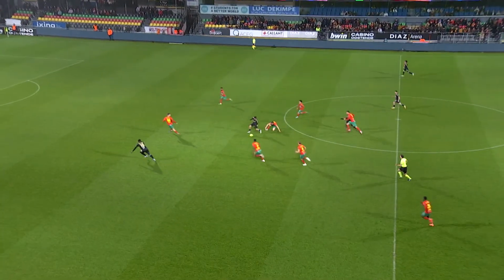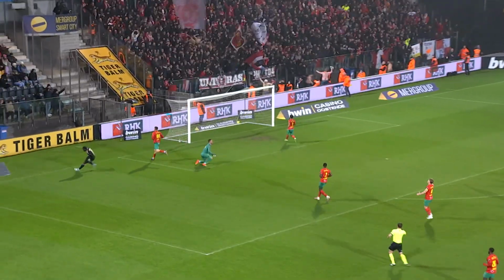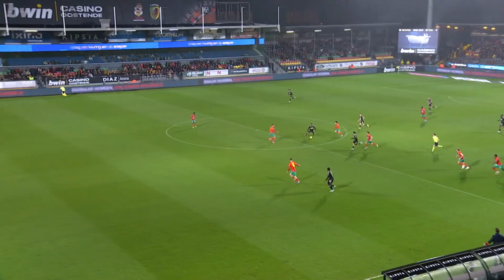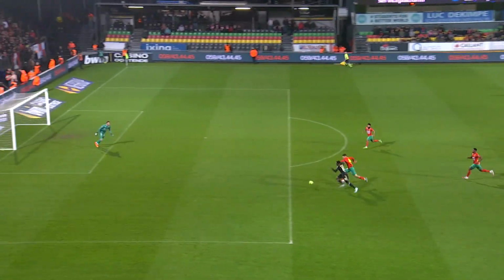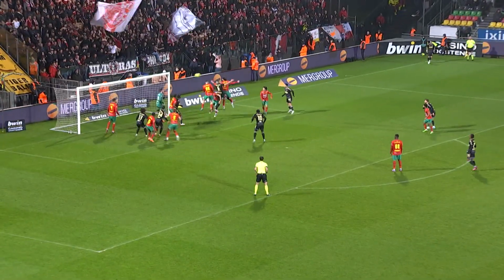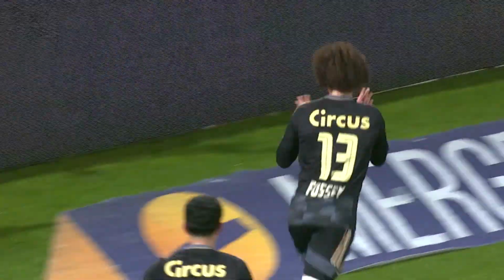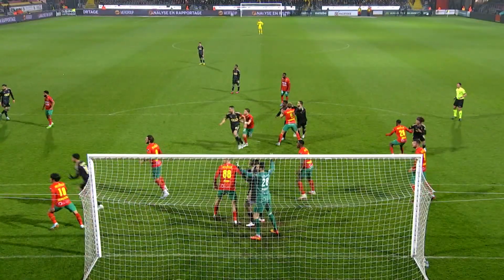A blistering start for Standard in this game. After 10 minutes, Ohio makes his second. He goes face to face with Hubert and hands Standard a double lead in this game. In minute 19, a corner kick by Dunham. Hornby unfortunately deflects it towards Fossey, who makes it 0-3. This game already seems to be over after 20 minutes of game time.